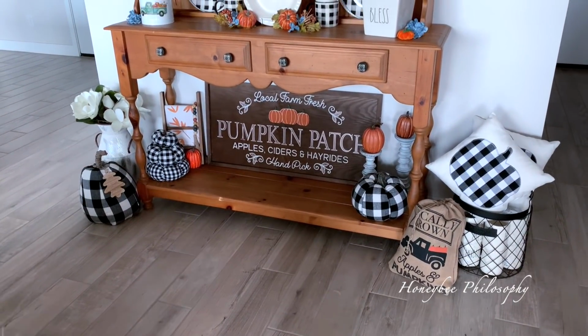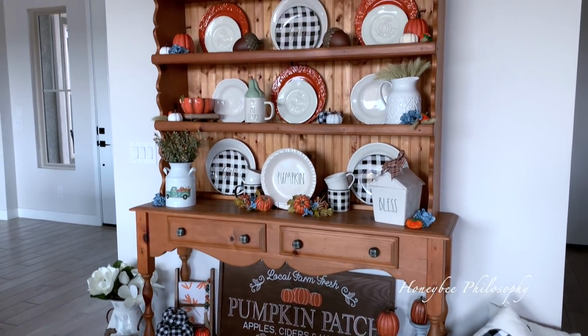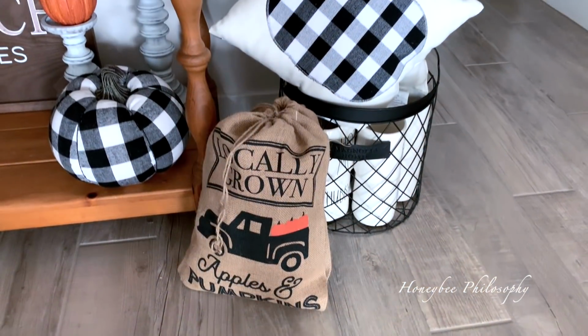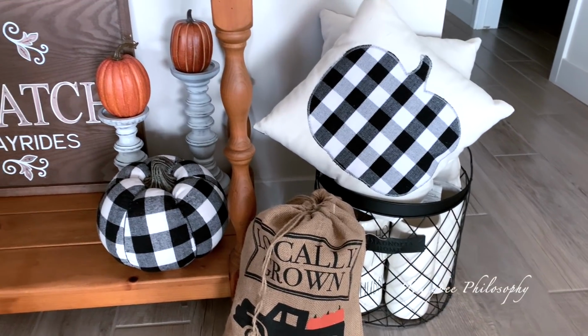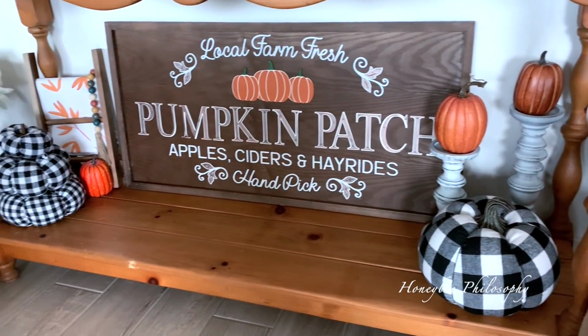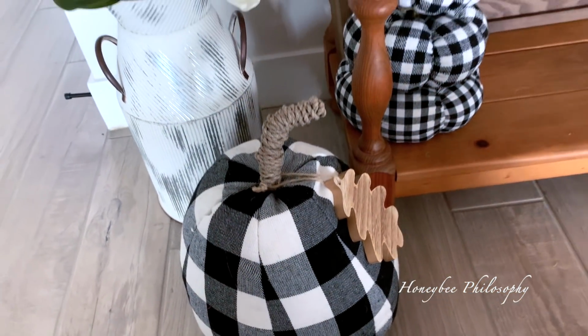Speaking of Ivy and Sage, we picked up this beautiful hutch there. I love the scalloped details at the very top of the piece and on the sides. It has an old feel to it, and we love the warmer woods, which we are going to incorporate more throughout the home, so it just transitions better once that happens.